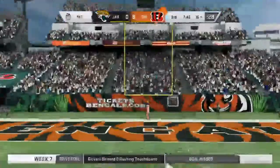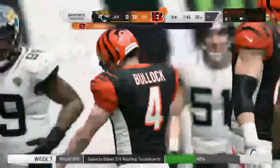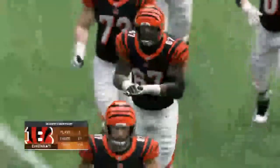Yeah, how about the suddenness, too, of just getting there and taking off and going? For the defensive guys, plays like that really hurt. Extra point up and good by Bullock. And the lead grows to 10-0.